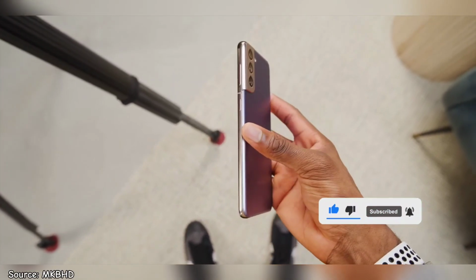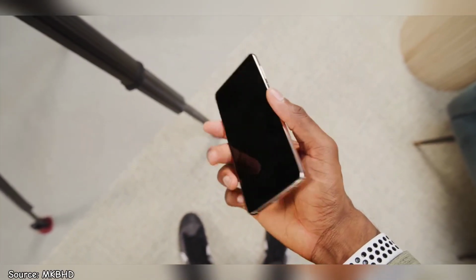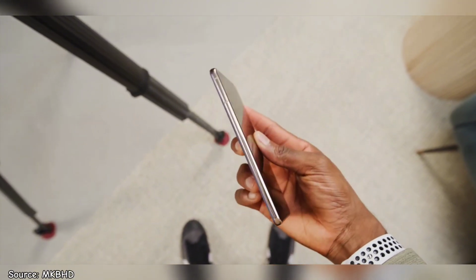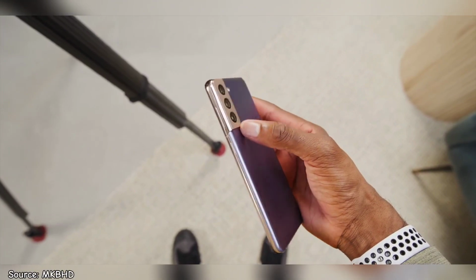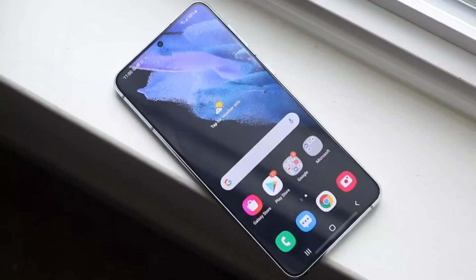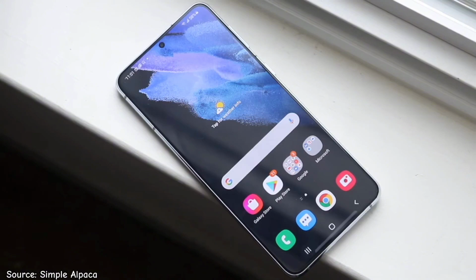Another reason to consider the Samsung Galaxy S21 Plus is the design, which is timeless. I believe that the S21 series had one of the best designs in Samsung's history, even better than the current S23 and probably the S24 series too. The front of the device has slim bezels that frame a captivating display, featuring a single hole punch cutout for the front camera at the center of the top edge.